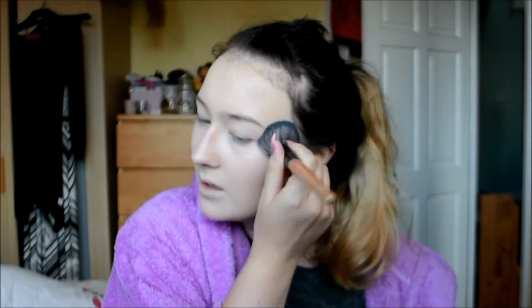So I'm just going to set that all with the Rimmel Clear Complexion Powder. I really want to get a loose powder, but I'm just not 100% sure on what one to get. So if you have one that's your fave, let me know and I'll probably go and buy it for myself. I know that there's, is it the Laura Mercier? Something with an M. I think a loose setting powder that a lot of people tend to bake with, so kind of interested in that. And I always just push my powder into my skin because I don't really want to move my foundation around after all that hard work.